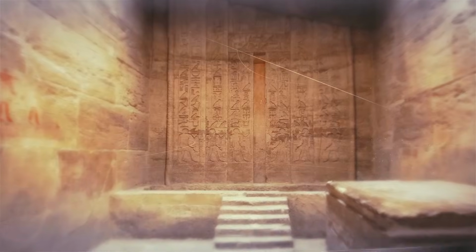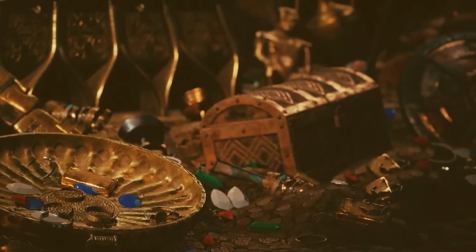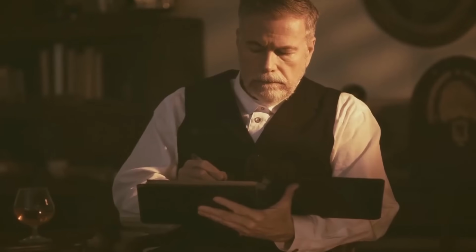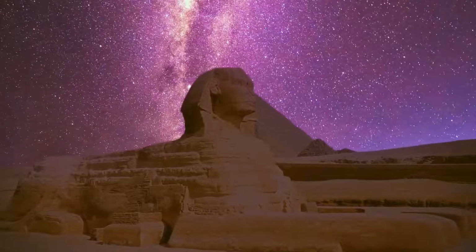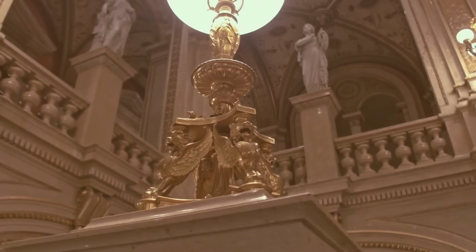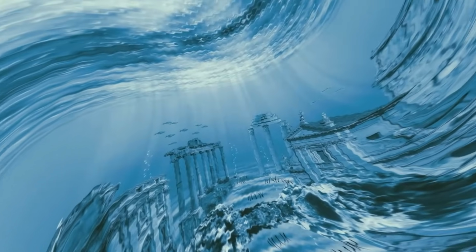Perhaps these rooms and intricate tunnels lead to underground halls with treasures. And treasures don't always mean gold and jewelry. According to legends and theories, the Sphinx guards the Hall of Records, the storage of all humankind's knowledge. The information about the ancient mythical state of Atlantis could be there.